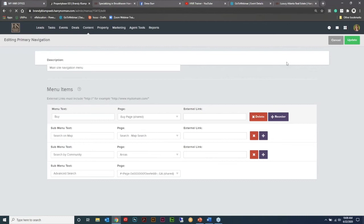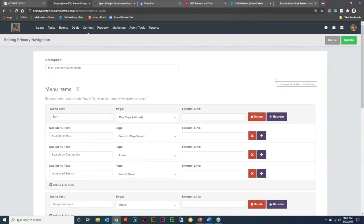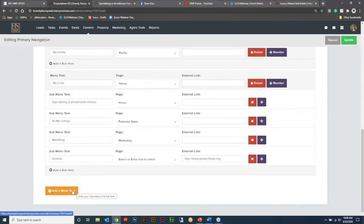Okay, so this is the menu of your Harry Norman website. There are two different ways to add items to your menu. You can add it as a sub item to a primary item, which in this scenario, Buy is the primary, and your sub options are search on map, search by community, and advanced search. That's one option by clicking this. Or you can scroll down to the bottom of your menu and add a primary menu item. Personally, I recommend adding a primary item because I feel the blog stands alone and it's such a valuable piece of your website. So I'm going to click on Add Menu Item.